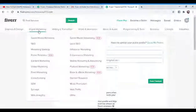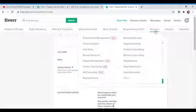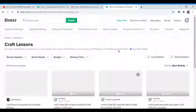If you hover over digital marketing, there's SEO, social media marketing, writing, translation, video, animation, music, audio, programming and tech, business, lifestyle. This is interesting because I couldn't find this in other online platforms. So you can see there is online lessons, fitness, craft, cooking, arts and crafts, even there's relationship advice, health, nutrition and fitness, and even astrology. So let's go through the craft lessons because I'm curious about this.